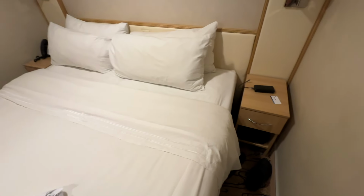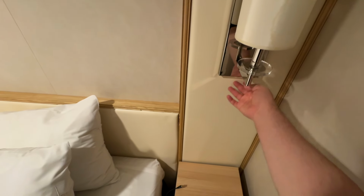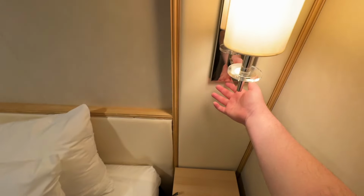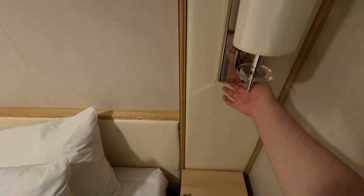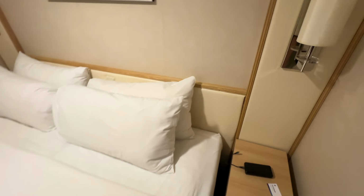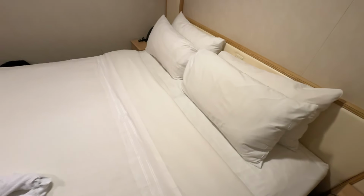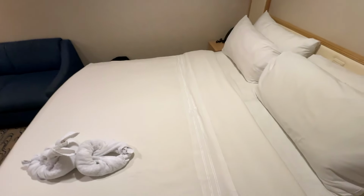All right, so there's the bed, and on either side we have nightstands. Come over here and I'll show you this one. And they do have a reading light, and that's on the bottom of the light. You'll feel there's a switch. There, you press the left to turn it on, right turns it off. A nice bed. I do have it joined as one bed as I'm traveling solo here.